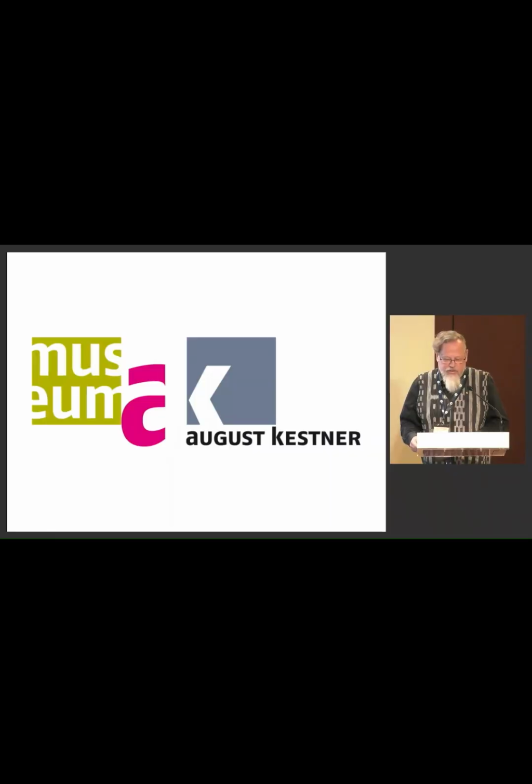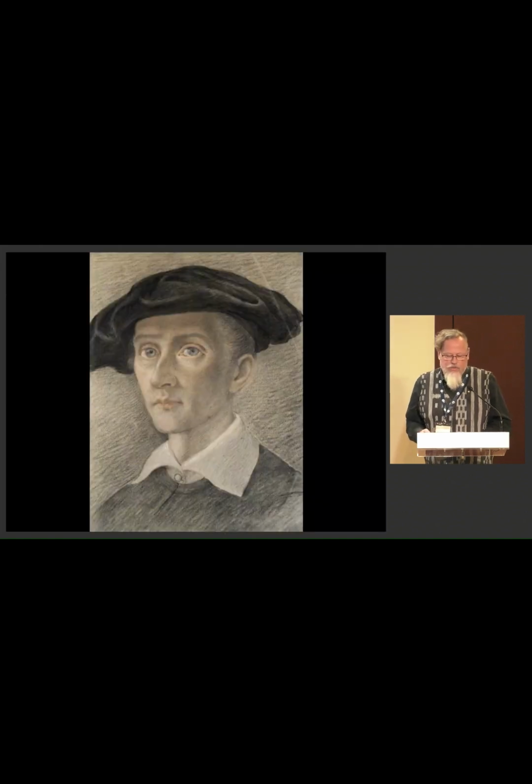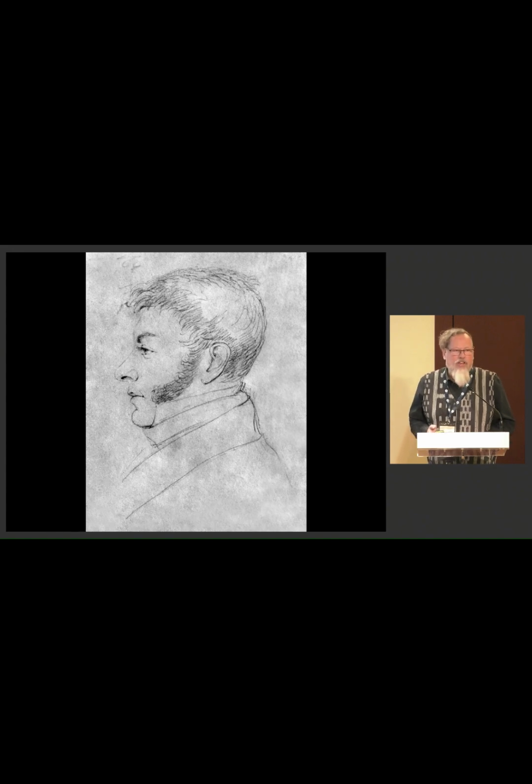I always have a little missionary prelude to my lectures, because my museum is very little known. It is the Museum August Kestner in Hannover, in Germany, named after August Kestner, who was ambassador of the Kingdom of Hanover in Rome, where he met personally Jean-François Champollion. This is a drawing by his hand. He learned hieroglyphs from him, and thus was the first German to ever have learned the correct system of hieroglyphs, because there was a German alternative at that time.